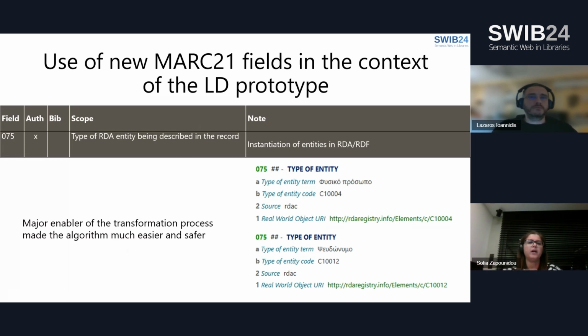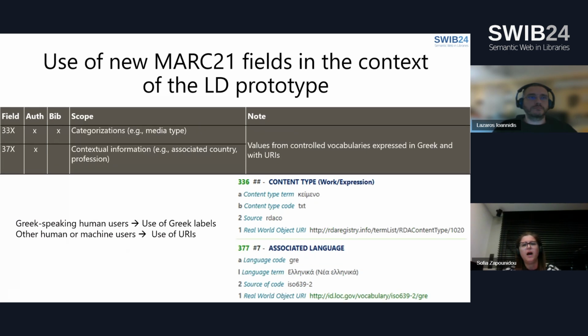So instead of asking of the algorithm to try to find out, we explicitly state what type of entity we describe using the 075. As I have already said, when we use vocabularies, we use the URI in subfield 1 and a Greek label in subfield A.